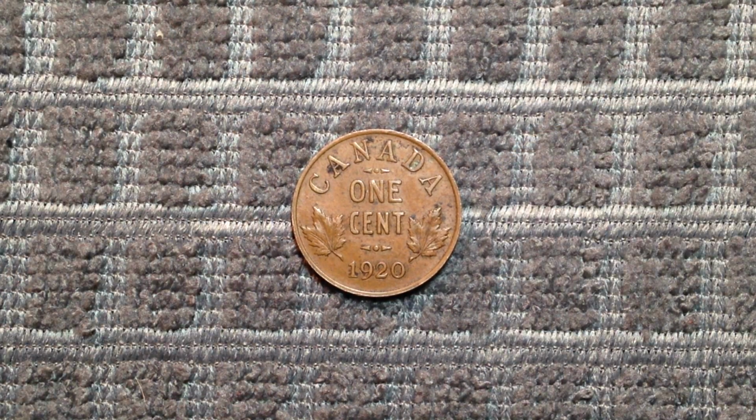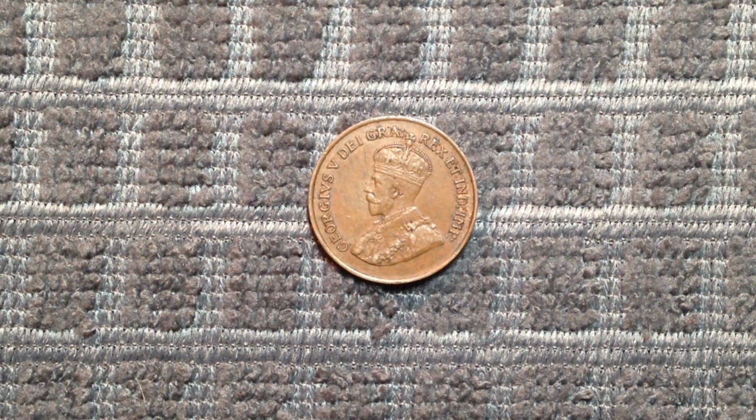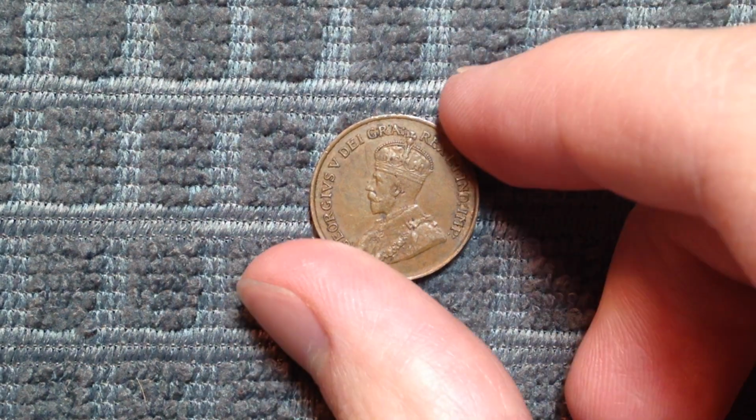The original reverse was a fairly simple design by a man named Fred Lewis, and the obverse bore the portrait of King George V, who first appeared on Canadian coins in 1911. The design remained the same until 1936.